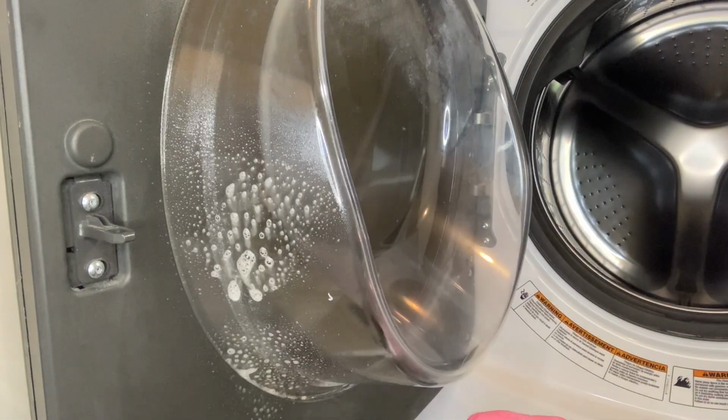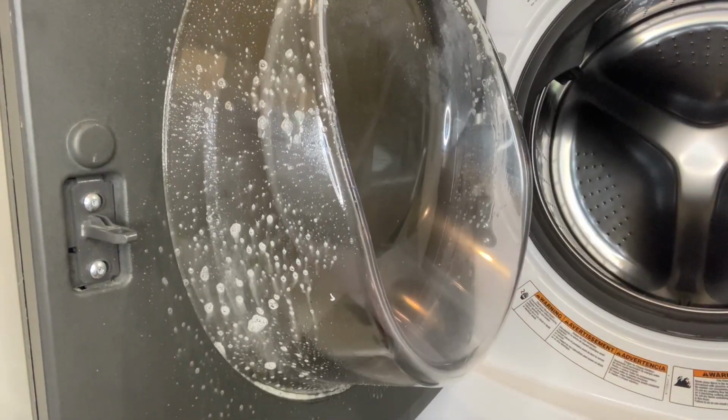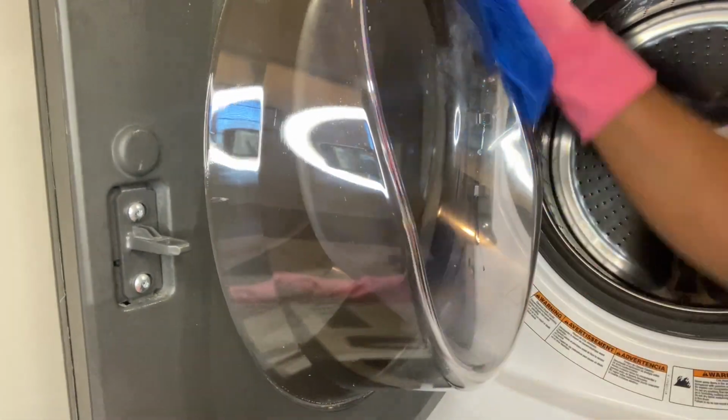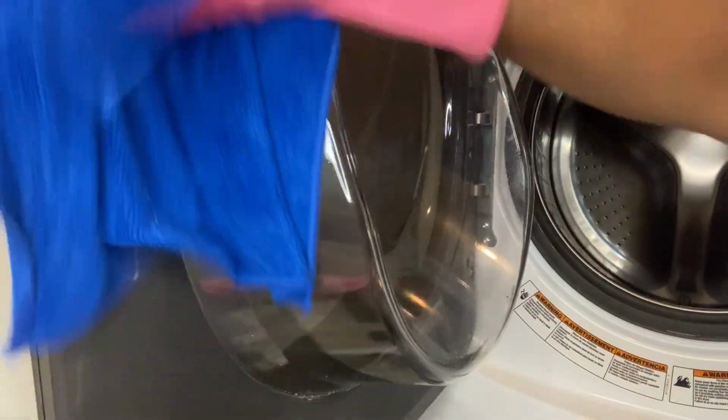This is something I haven't done in a while, but I'm gonna use this Spic and Span all-purpose cleaner, and I'm just gonna clean and disinfect my door.